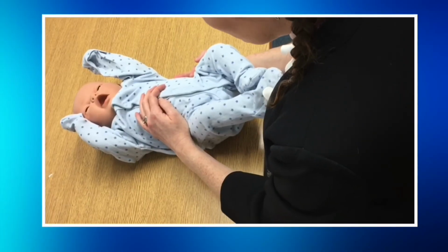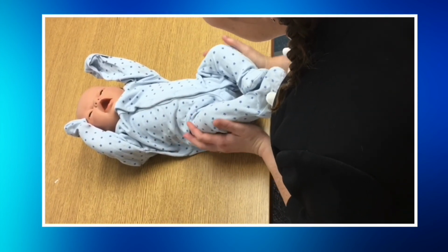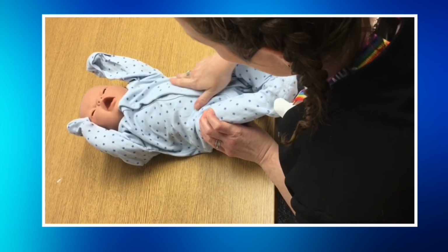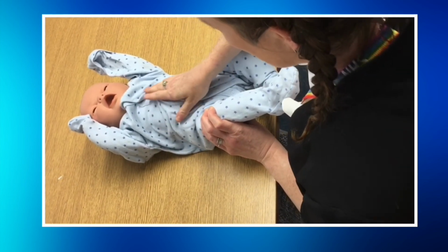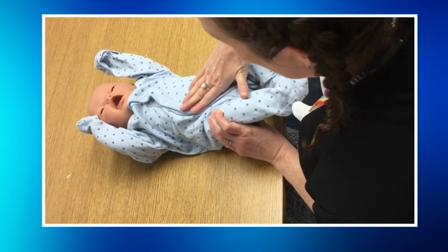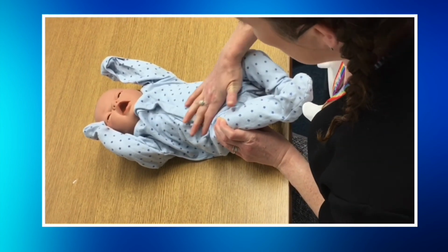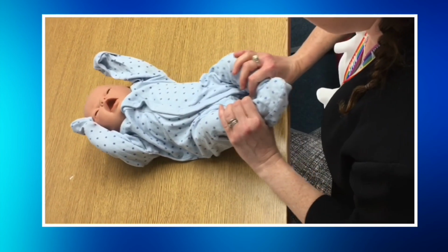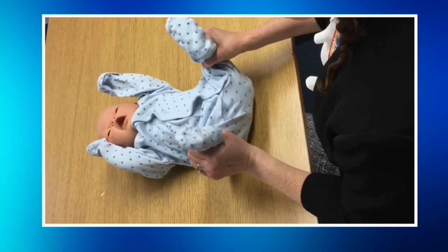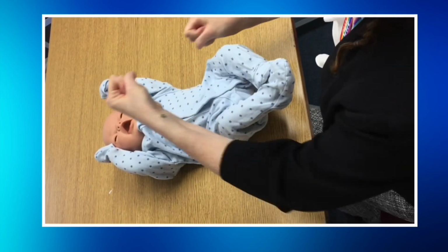It is quite normal for babies to get a bit constipated. To help your baby, you can give some tummy massage quite firmly in a clockwise direction, round and round like so. This will give some relief to the baby and may help the bowels to move. You can also try to bicycle the baby's legs, which means going up. It's difficult to show it on a dolly, but you're going in like this sort of motion with the baby's legs.